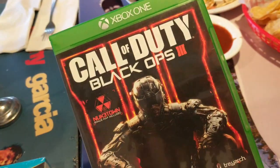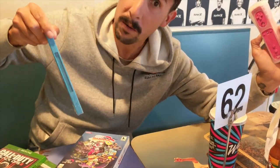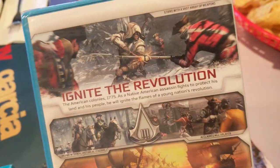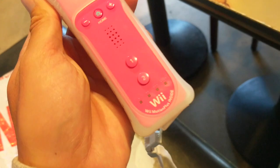Call of Duty Black Ops 3. Still probably my favorite Black Ops game. Assassin's Creed 3 for the Wii U. The Wii U collection is building. It's also sealed. I didn't know all these games were sealed. Thank you, hidden anonymous man behind the camera. And, well, a pink Wii Motion Plus controller, big deal for me.